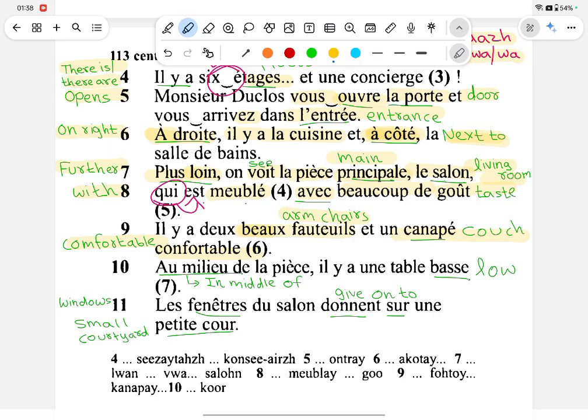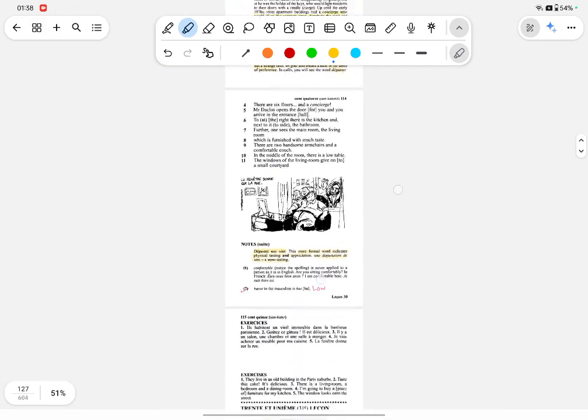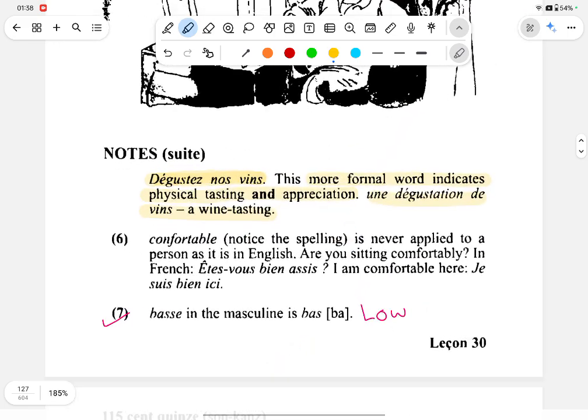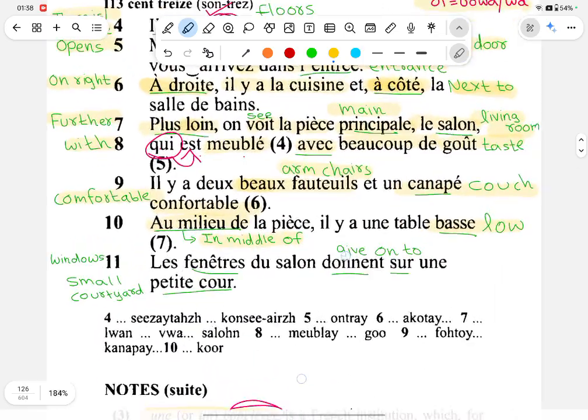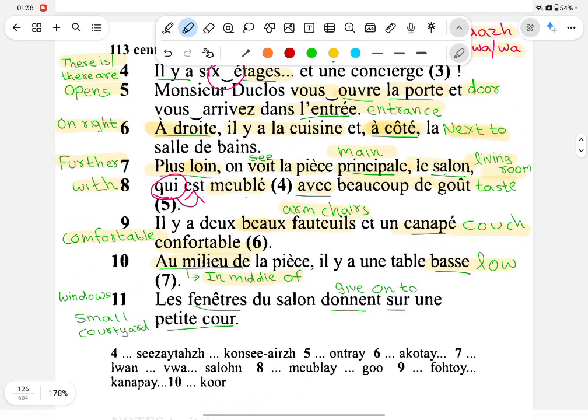Confortable means comfortable. Au milieu de, remember this expression, it means in the middle of. La pièce, il y a une table basse. Basse it means low. For this, in note number 7, they have also given us the masculine word bas and the feminine word is basse. Both of them mean low. Coming back to line number 10, au milieu de la pièce, in the middle of the room, there is a low table. Les fenêtres, fenêtre means the windows.